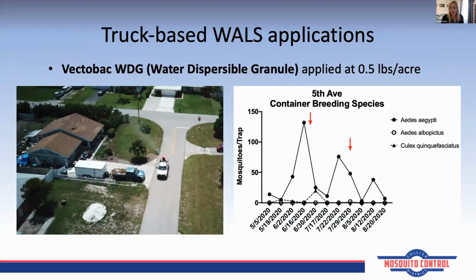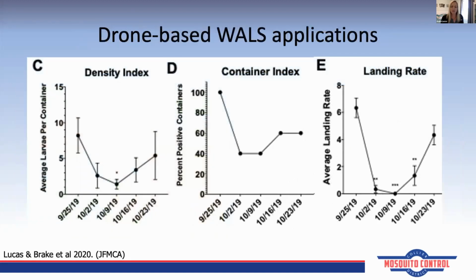Since I'm running out of time, I'm going to go ahead and just race through this. But we usually see about 2 to 3 weeks of control. And that is true with both of our truck applications, which I showed in the last slide, as well as our drone-based applications for WDG. We usually see control for larvae for about 2 weeks, and then we see control for the adult mosquitoes for about 3 weeks. So we like to make sure that we're hitting our hot spots for Aedes aegypti every 2 weeks.